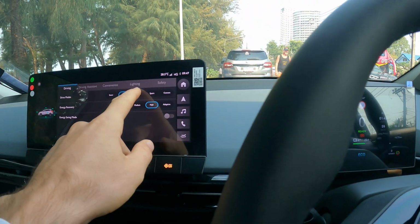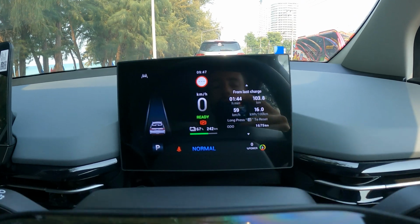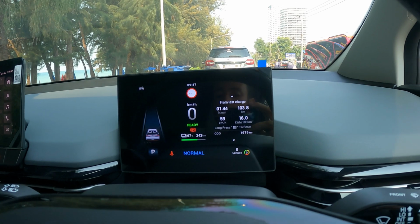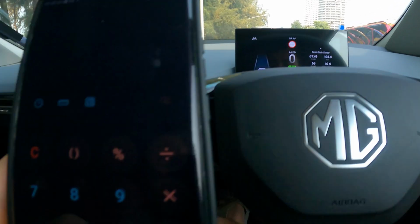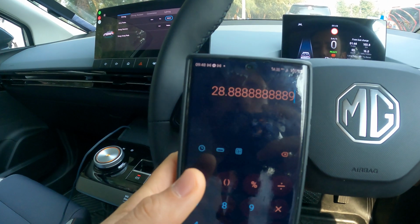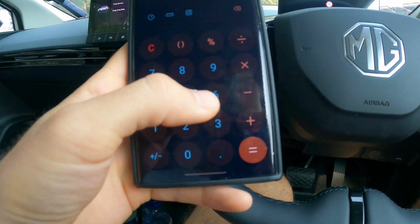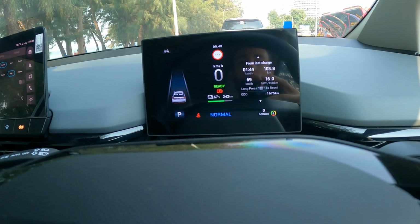So now let's count if it really shows accurate. So 100% with aircon, and I was also listening to music and charging my phone, was 360 kilometers for 100% of battery. Now let's do simple math. We have 104 kilometers from the last charge. So 104 divided by 3.6 is 28.8. So basically I should have spent 29% of battery, but right now I have 96, so it means I used an extra 4% of battery.